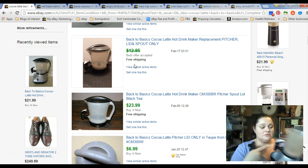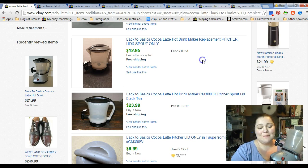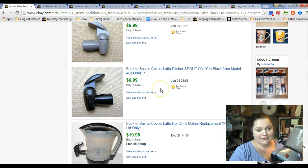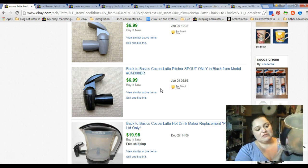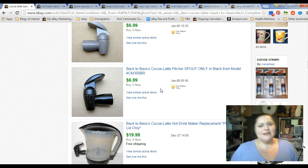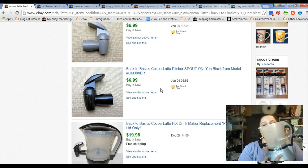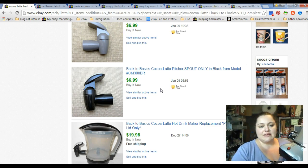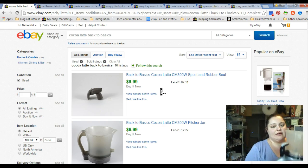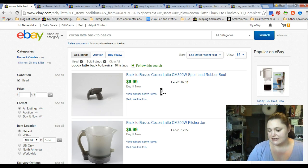So lid, spout, base. Don't sell the pitcher, or you will get violations on your account on eBay. But you can see that you can sell the spouts for a reasonable amount of money. I only paid $3 for this machine. It was $5.99, and the Goodwills here in Austin have started doing color tags. Yay! This week was blue tag week, and blue tags were 50% off. So $5.99, I got it for $3. But you can see the spout and the lid and the base do sell, and you can obviously do your recall return once or twice.